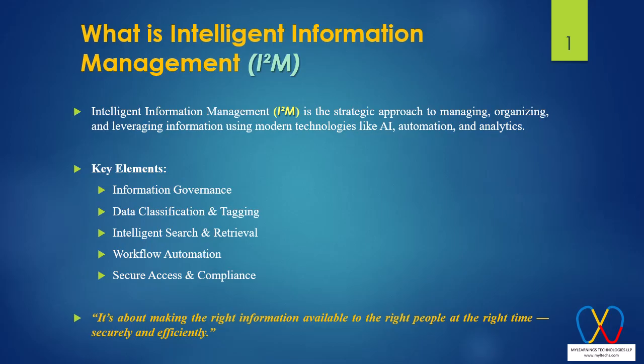Intelligent information management is about making the right information available to the relevant people at the right time. And all these securely and efficiently.